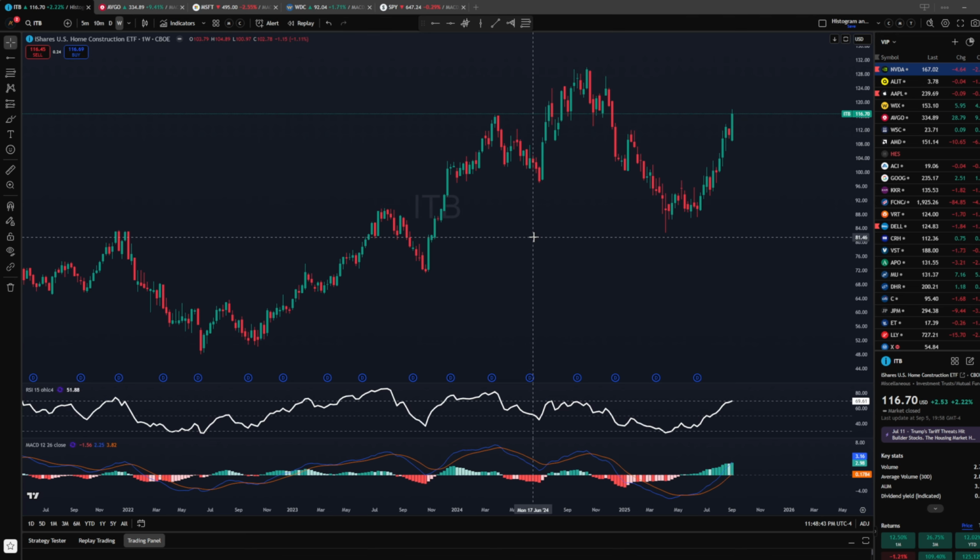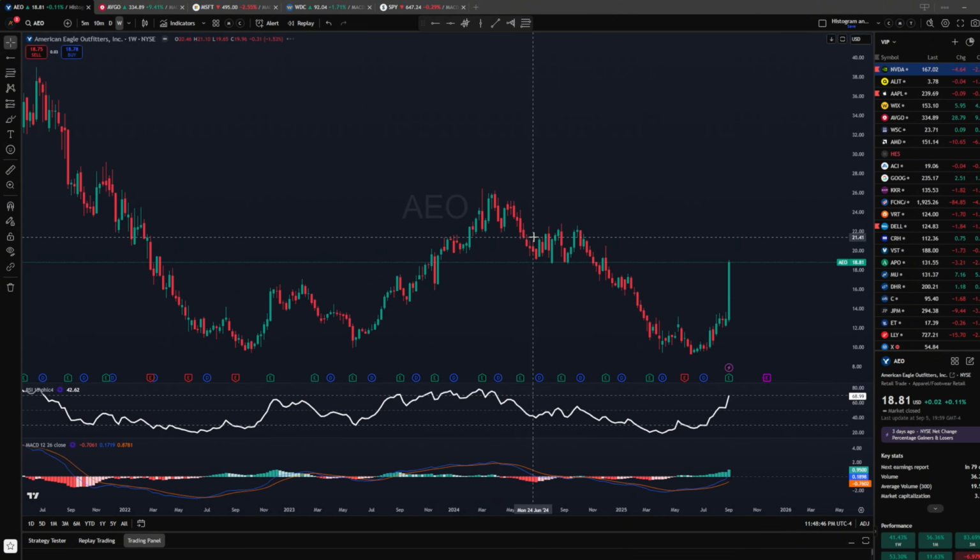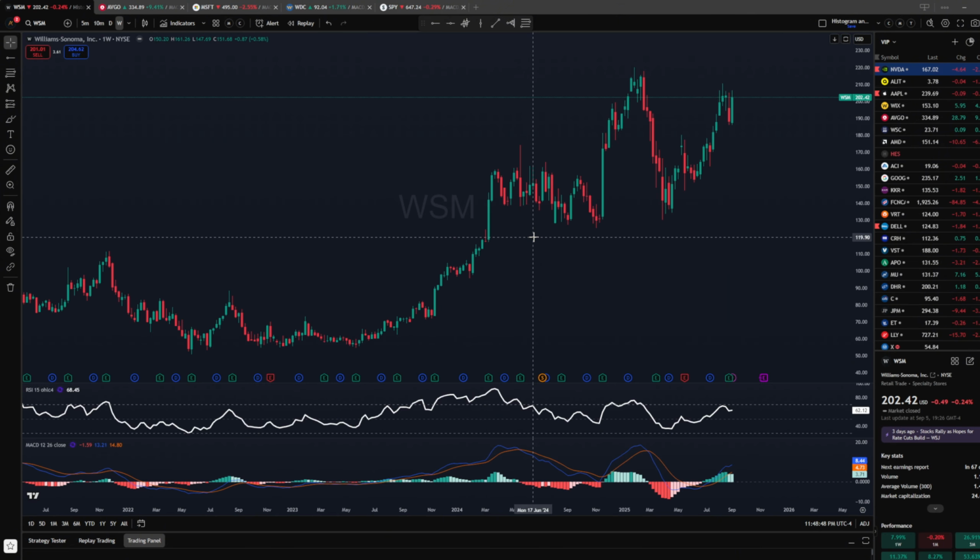I'll also be looking at high quality discretionary. Things like AEO, WSM, or similar retailers with recent margin expansion and guidance raises. Post earnings bases that hold their gap often trend for a while. I add on flags rather than chase day one moves.